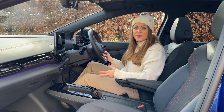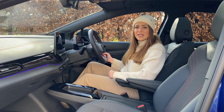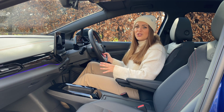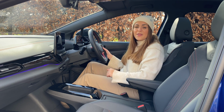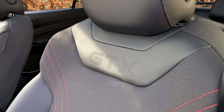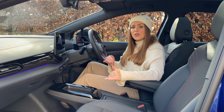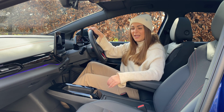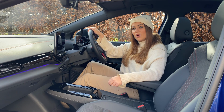Yes, it's different from the old generations of Volkswagens, but it definitely isn't quite as plasticky as some journalists have said. But maybe that comes down to the specification you go for, because this is the GTX model, so it's quite high up. And that means that you've got nice leather seats, you've also got that perforated GTX on the seats, you also get that leather on the dashboard, and when you do go lower down the range, it doesn't feel quite as premium. So it may be worth it to take advantage of those discounts they currently have to go for a higher spec model.